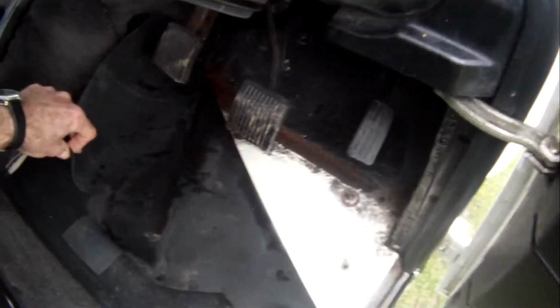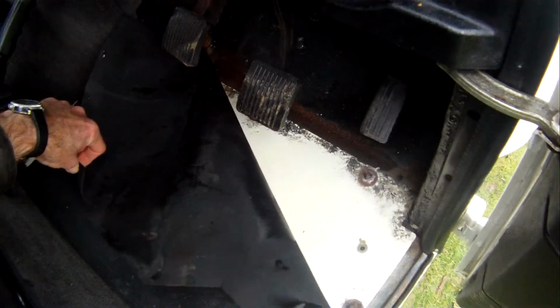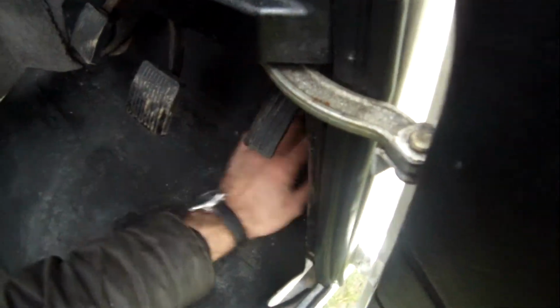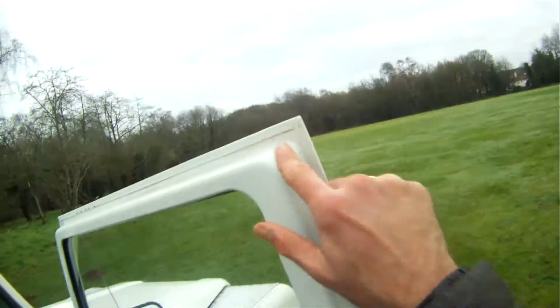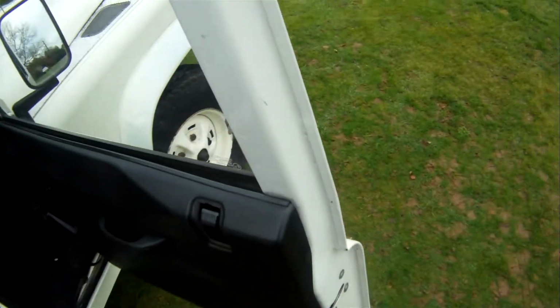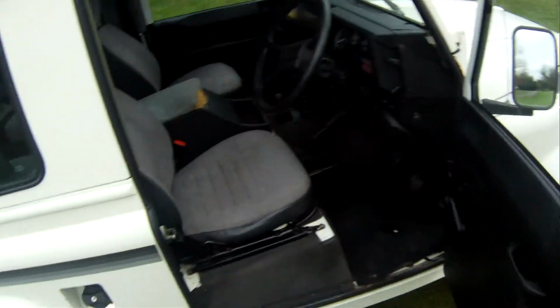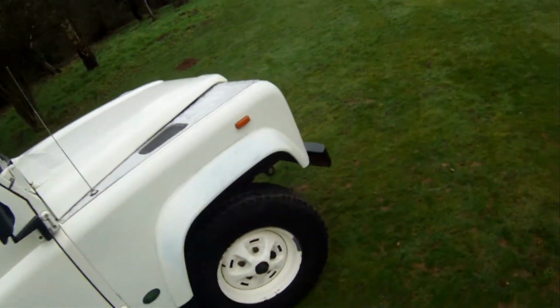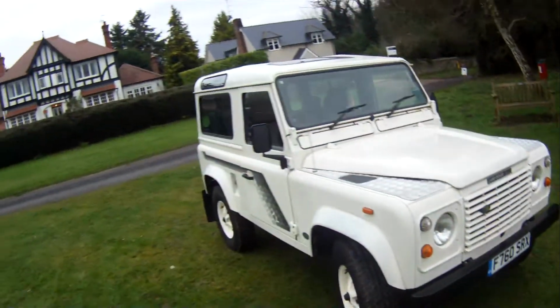And let's have a look behind here. Again, exactly as you'd expect to find on one of these in there. All very good, not been got at. And as I say, these doors are later replacement style doors, but they're in superb shape and sticky because of the wax oil. There you have it really. She is a really, really cracking example. I'm quite impressed with it.